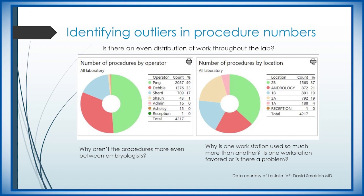Are we utilizing the rest of the lab as we should? That is the scope that's closest to our OR in our transfer room, so we tend to go there. And is there a problem? Is there a bottleneck here? Do we need to work on some things there? Is one workstation favored, or is there an actual problem?